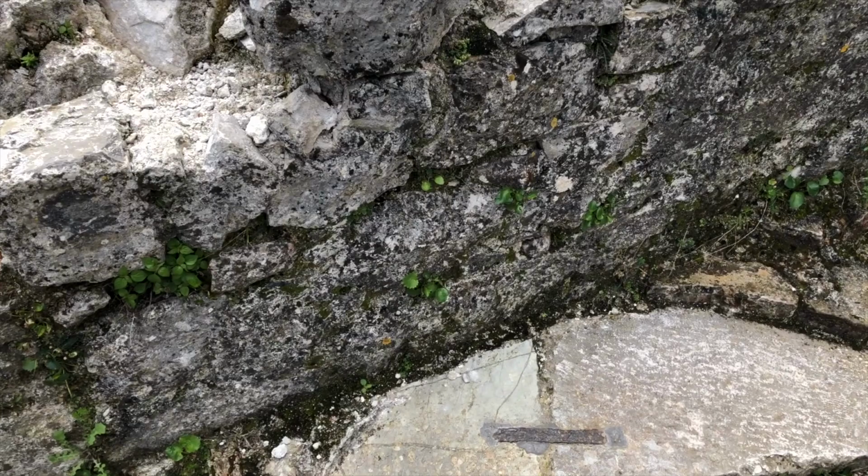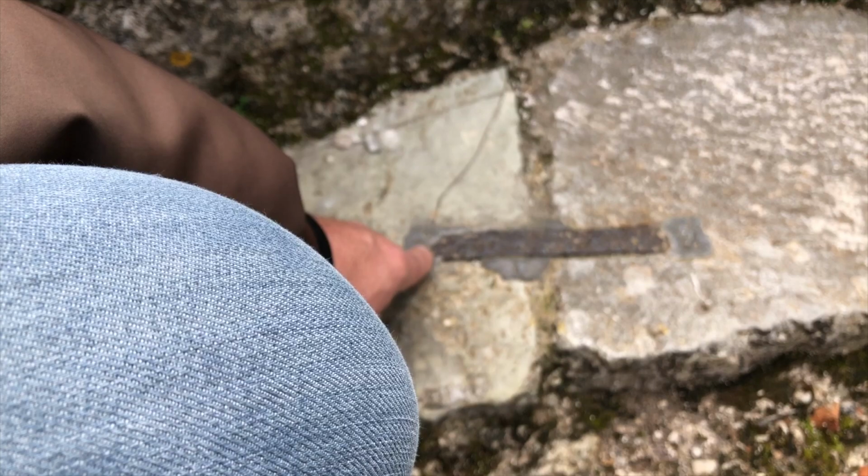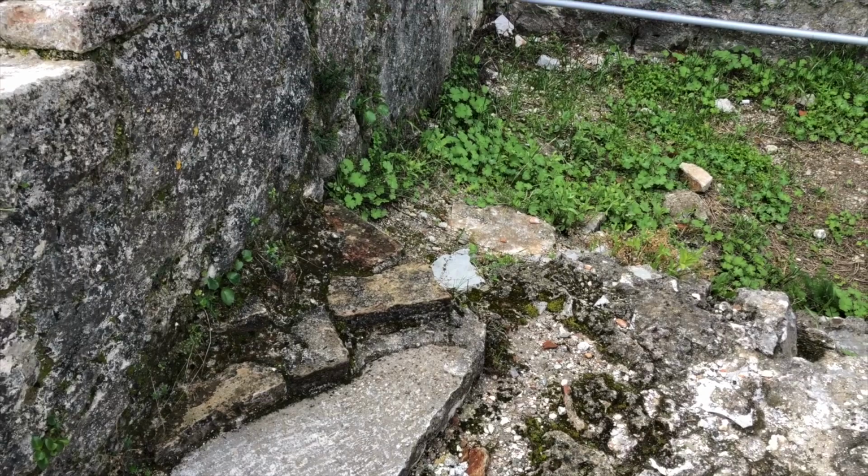All right, now I've seen this in Ephesus. When they want a couple stones to stay together, they'll pound in this steel. And this one, they actually used some lead in here to keep it in there. It keeps everything tight so it can't move apart. And often that's where they have a doorway opening. I'm not sure there's any kind of doorway opening here at all.